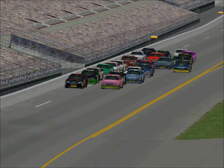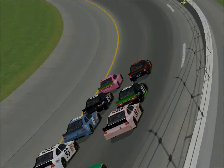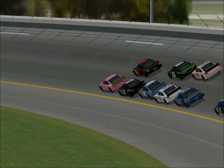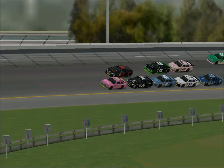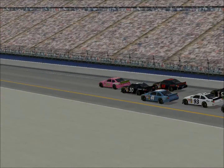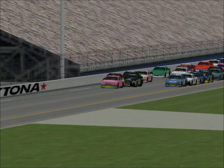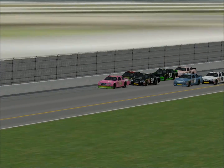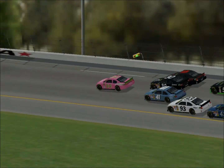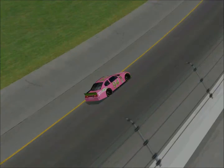Wow, they're already getting 3 wide back there. Keep an eye here on the lead for just a moment. Wow, these guys got off to a wild start here. Kelly leading them down the backstretch here. Already getting 3 wide, 4 wide almost in that turn.